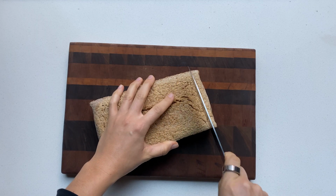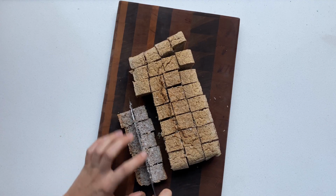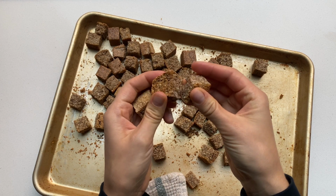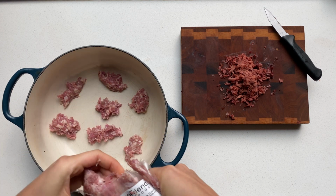If you have a loaf of stale bread, that's great. If you have a fresh loaf, chop it into cubes and bake it at 300 degrees for about 7 minutes or until it's nice and dry like a crouton. Remove that from the oven and increase the temperature to 350 degrees Fahrenheit. Put the bread to the side and we're going to start with browning the sausage over high heat.